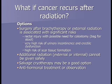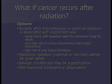The main things that we look at in terms of treatment if the cancer comes back after radiation are freezing the prostate, or cryotherapy, or the same antihormonal therapy that I was talking about that can be combined with radiation can also be used as a salvage or backup if the cancer comes back.